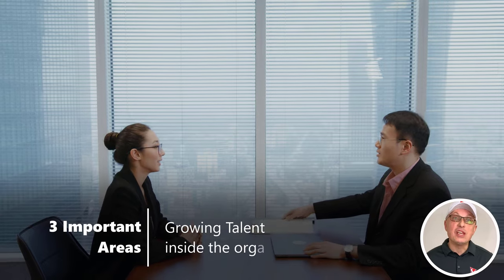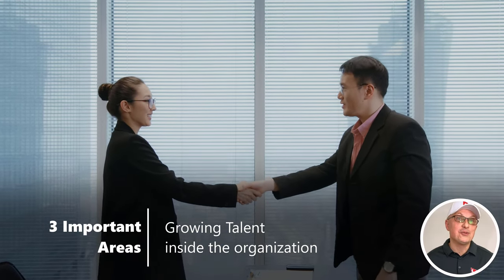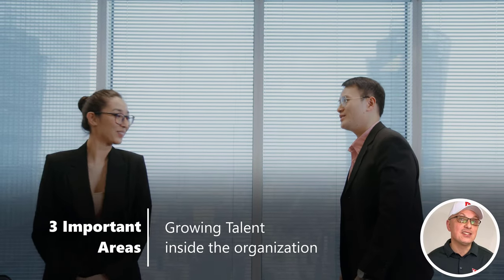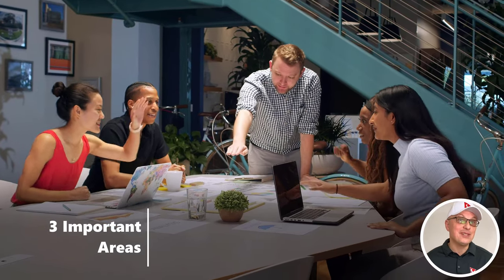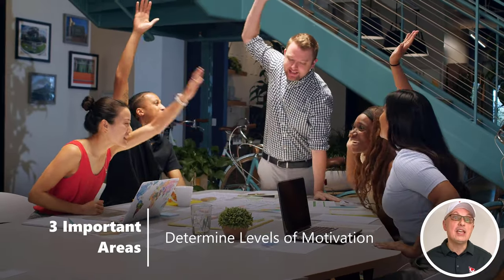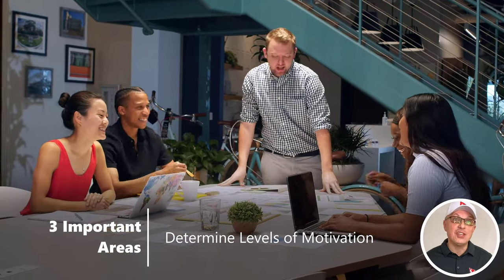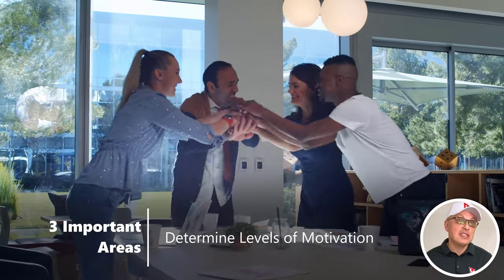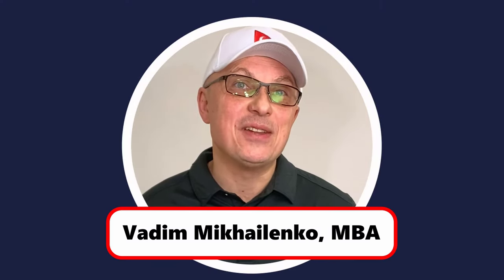Second way to use it is to grow talent inside the organization. For example, some companies use the test before making decisions to promote the candidate. And last but not least, the third way to use it is to determine levels of motivation. For example, if your company is looking to implement a new system or technology, it might be helpful to assess people on their interests and motivation related to this technology. And now let's continue and get you ready for the test.